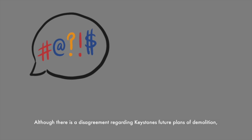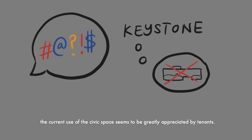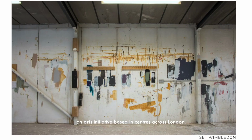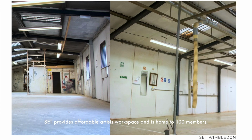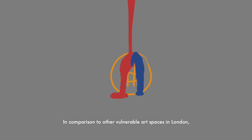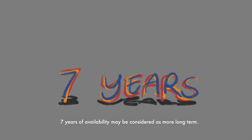Although there's a disagreement regarding Keystone's future plans of demolition, the current use of the civic space seems to be greatly appreciated by tenants. We can measure how valuable a temporary space is by looking at SET, an arts initiative based in centres across London. SET provides affordable artist workspaces and is home to 100 members who believe that temporary space provision is more ideal than none. In comparison to other vulnerable art spaces in London that roughly remain for another 3 years, 7 years of availability may be considered as more long-term.